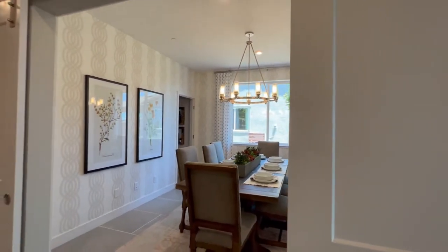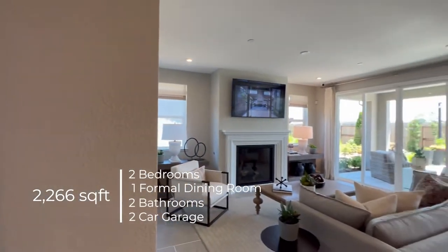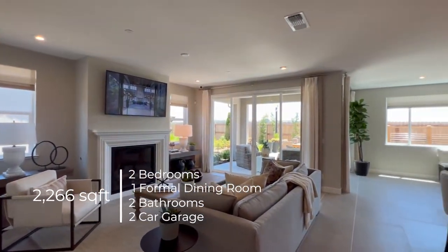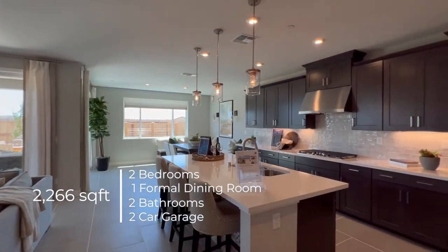This is a single story home with 2,266 square feet. It has two bedrooms, a formal dining room, two full baths, and a two car garage.